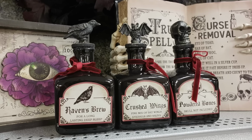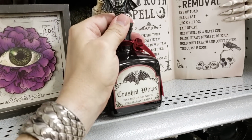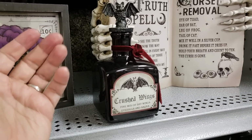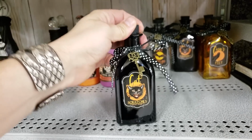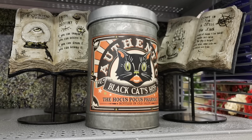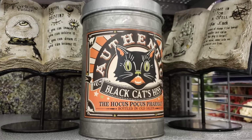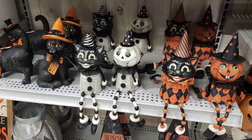These were big favorites of mine from years past, but to be honest, if I can't take off the lids, then they're kind of useless for my purposes. They did, however, have many new vessels, and those did have removable tops. Rejoice! These tins are also back from last year. I found them in the vintage Halloween section for those who enjoy old-timey Halloween.